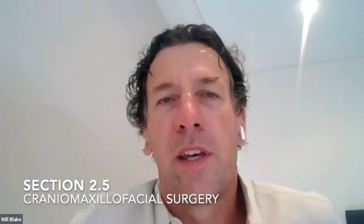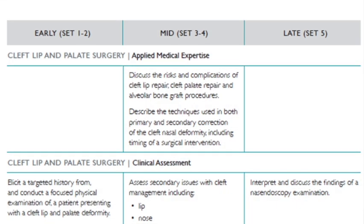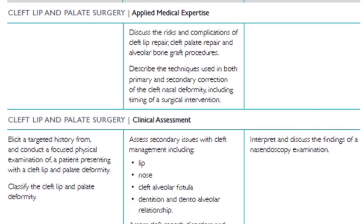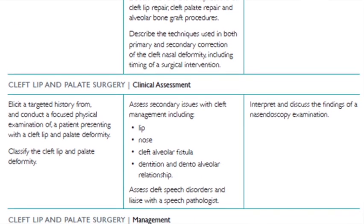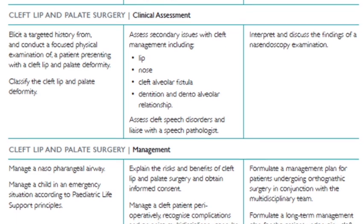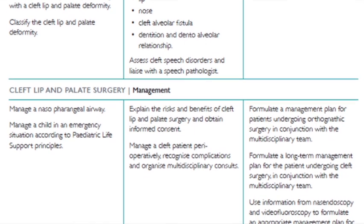If we look at the next one, which is craniomaxillofacial surgery, these are a more complex range of patients, more demanding procedures. And the skew here is developing skills, history, talk about the nature of the diseases, and form some emergency care if required. But the more complex issues related to things like cleft lip and palate surgery, particularly the procedural and long-term multidisciplinary management planning, is something we'd expect of more advanced trainees.